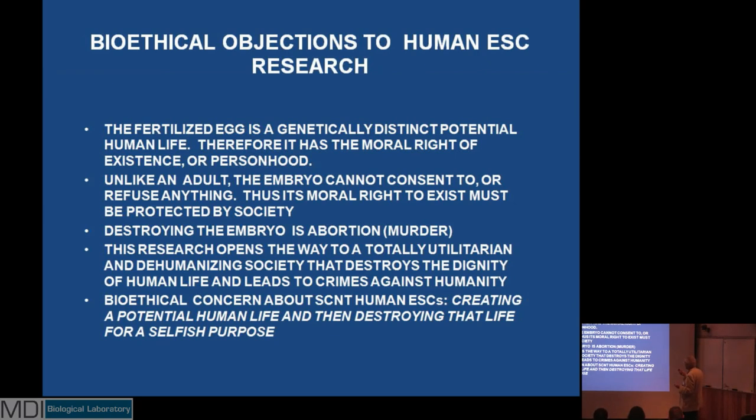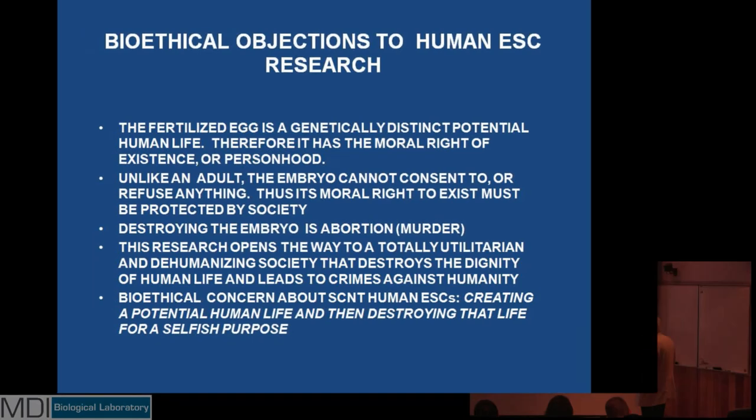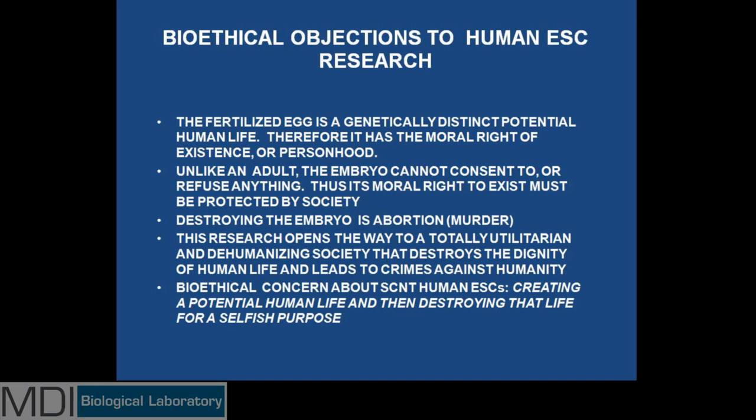There are a lot of bioethical objections to human embryonic stem cell research, and particularly to doing research on cells that have been derived by SCNT. So here are the arguments. One is that the fertilized egg is genetically distinct, and therefore it has the moral right of existence or personhood. And unlike an adult, the embryo cannot consent to or refuse anything. So its moral right to exist has to be protected by society. Some people believe that destroying the embryo, the blastocyst, is abortion, and others even believe that it's murder.